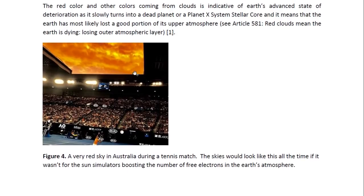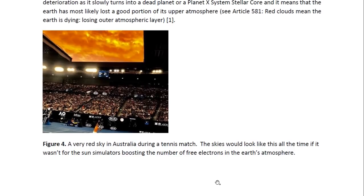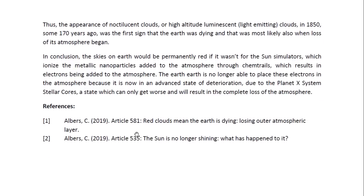And here you can see what the sky looks like. This was in Australia during a tennis match. And you can see that this color is just unbelievable. It's red with some orange and some yellow. And so the skies would look like this all the time if it wasn't for the sun simulators boosting the number of free electrons in the Earth's atmosphere. This was most likely close to sunset. Thus, the appearance of noctilucent clouds or high-altitude luminescent, which means light-emitting clouds, in 1850, some 170 years ago, was the first sign that the Earth was dying, and that was most likely also when loss of its atmosphere began.